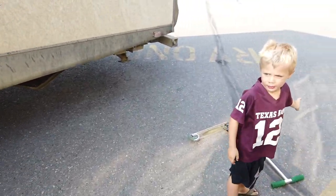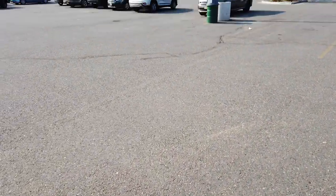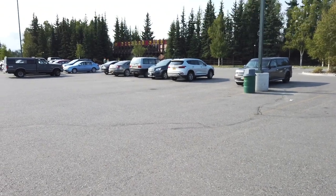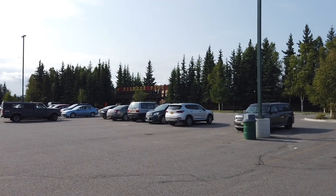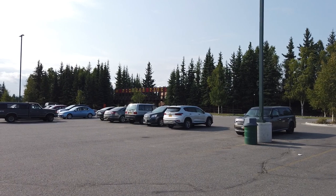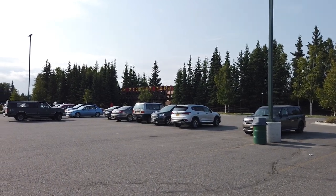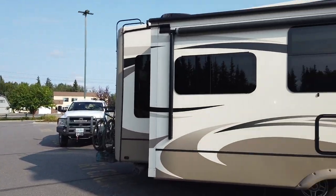It's actually a pretty good deal. $12 a night. No hookups or anything, but you're literally right outside. The park itself is open until midnight, and there's a huge playground for the kids. They have a dinner show, ice cream shops, a sand volleyball court. There's a train that goes around the whole park. That's only $1 per person. I mean, it's really cool. So we're enjoying being out here for sure.